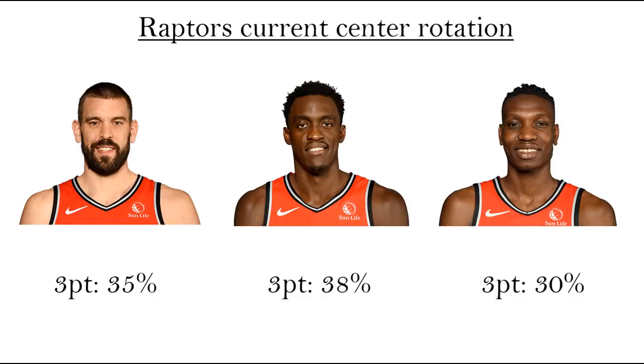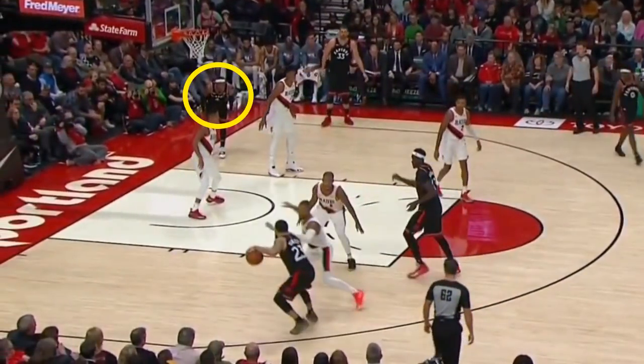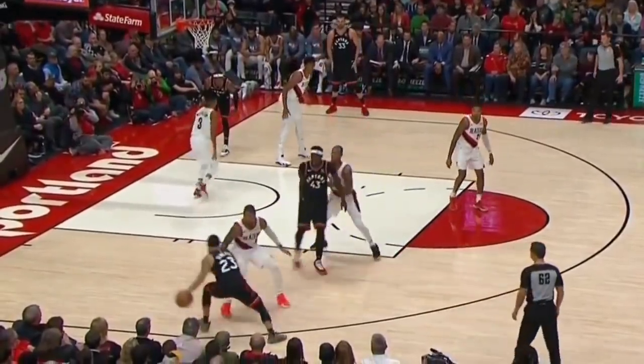But with Toronto, they have 3 centers who can all shoot threes, or in Chris Boucher's case, at least try to shoot threes, and that's why the fit is working. He can be paired with one of these 3 players. So now Rondae can man that dunker spot along the baseline, while here Gasol spreads out to the corner, taking Whiteside with him. This isn't quite as dynamic as true 5-out spacing, but you don't necessarily need that, and a lot of good offenses don't have 5 guys on the floor who can all shoot.